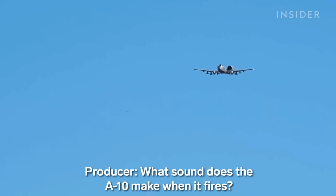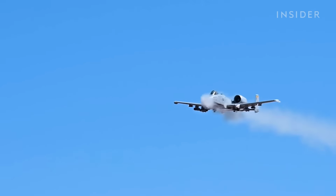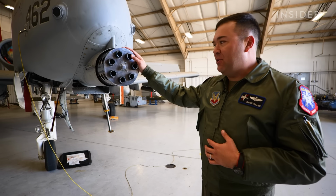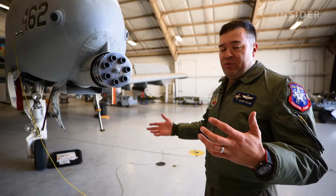What sound does the A-10 make when it fires? Like brrt, brrt, brrt. And that's actually just the noise of the bullets exiting the barrel. This is the GAU-8 Avenger. It's a 30mm Gatling gun. It's built by General Electric, and this is the largest Gatling gun ever built and put into an airplane.